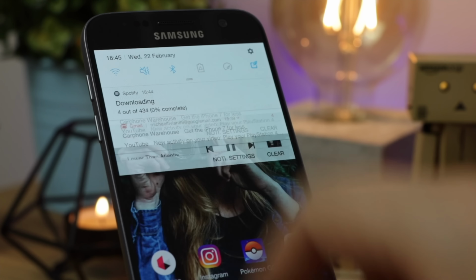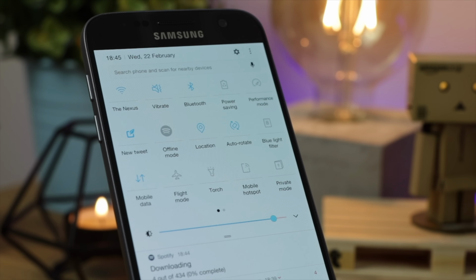You want to have a quick look, and this gives you a great option to do that. So you've got the same swipe down to your notifications and then a swipe down as well to your quick settings. And as you can see here, you've got the majority of your quick settings.